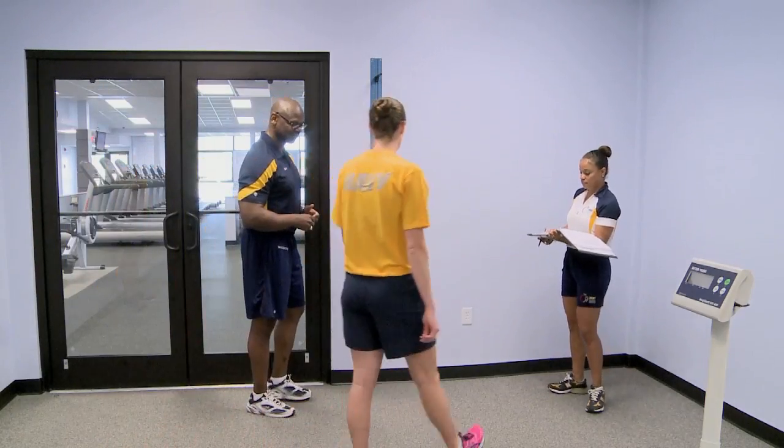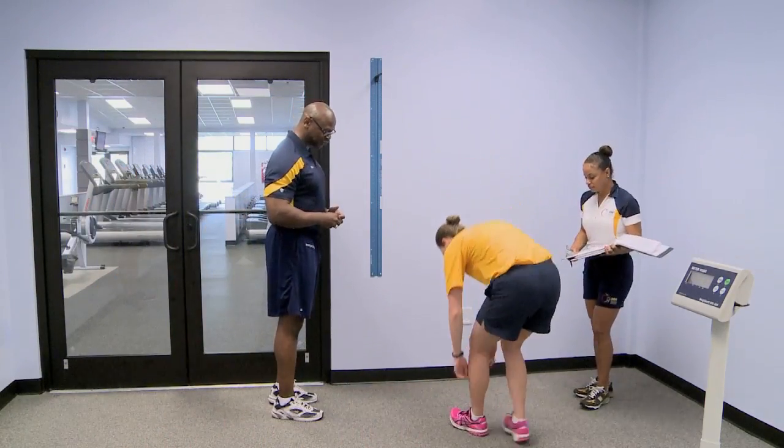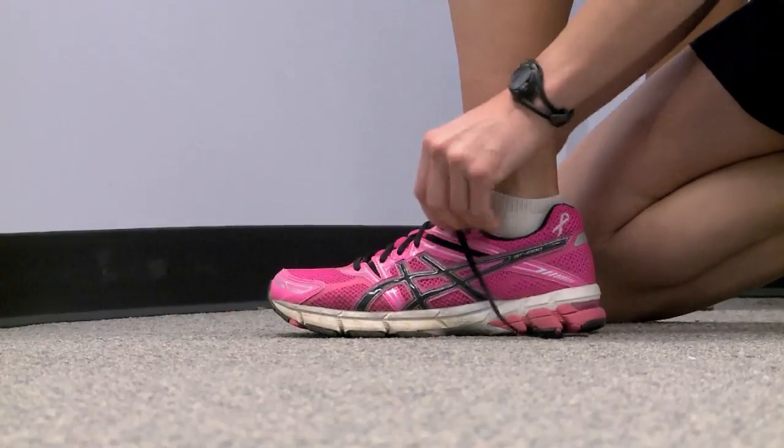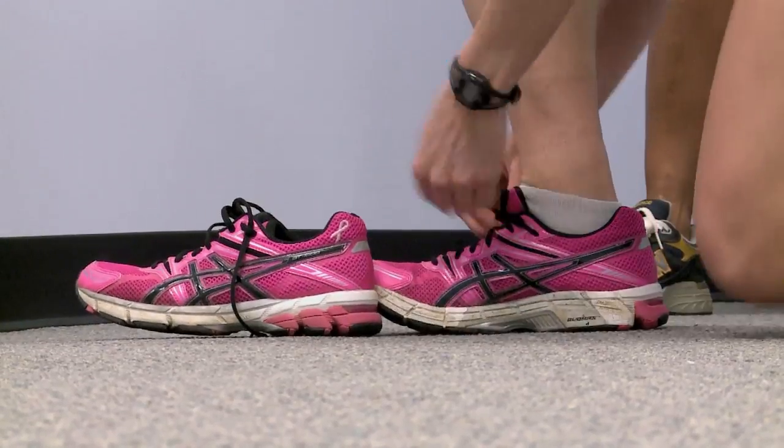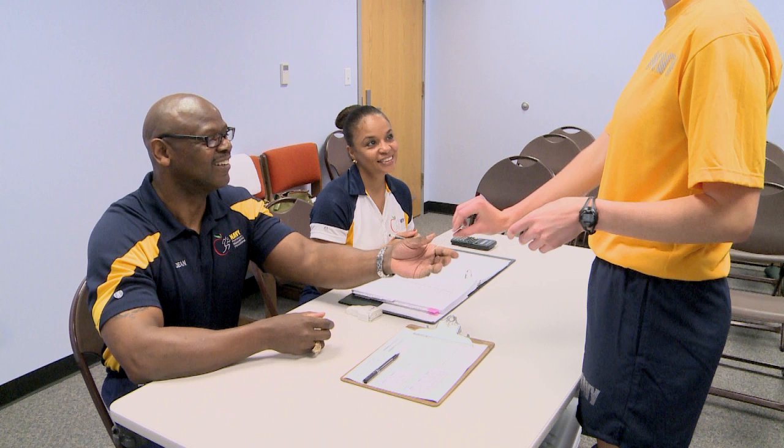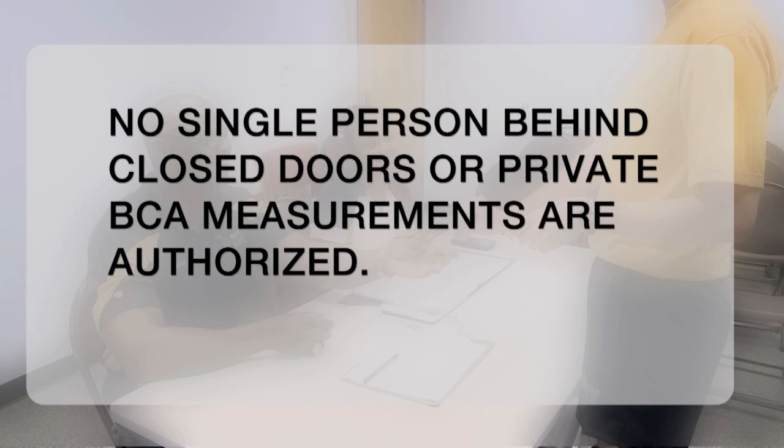Members are authorized to conduct the weight for height assessment in the uniform of the day or the Navy Physical Training Uniform, or PTU. Shoes will not be worn. A minimum of 2 CFLs or assistant CFLs are required to be present for conducting official BCAs. No single person behind closed doors or private BCA measurements are authorized.